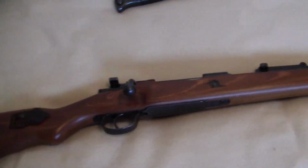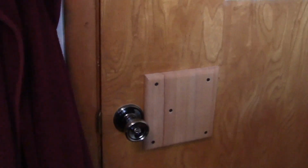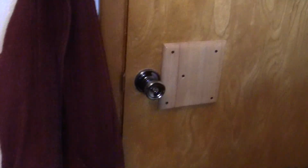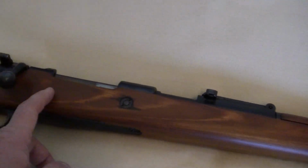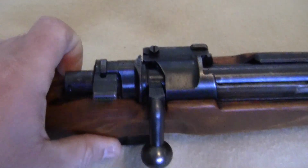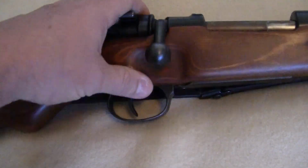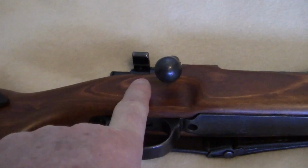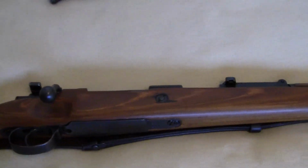Now, what I do for a living is this. I finish wood. I finish doors. I've done thousands and thousands of dollars worth. A lot of people will tell me, well, it's got to be refurbished because this stock right here, if you look down here, I don't know if I can open that. I can't do it with one hand. But this is all sanded right here. The whole stock has been sanded. I've taken everything apart and looked at it.